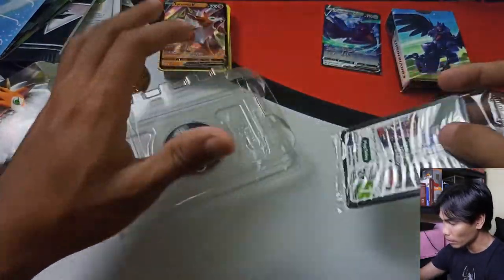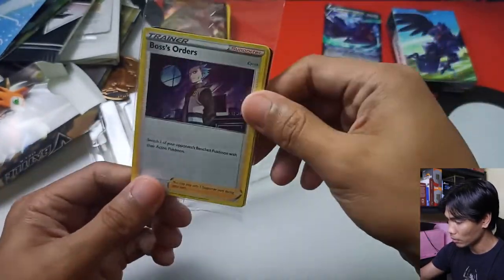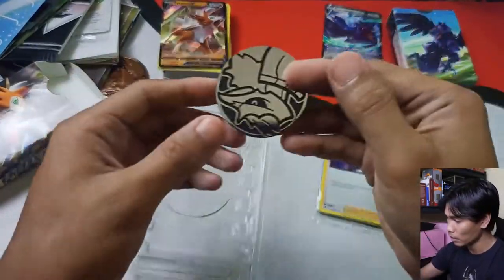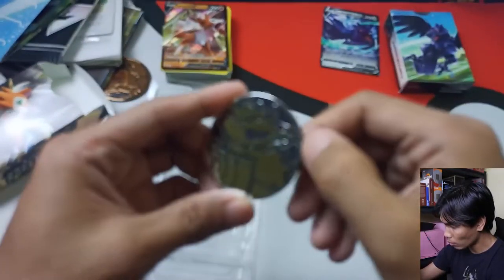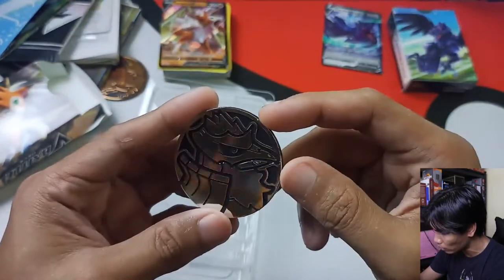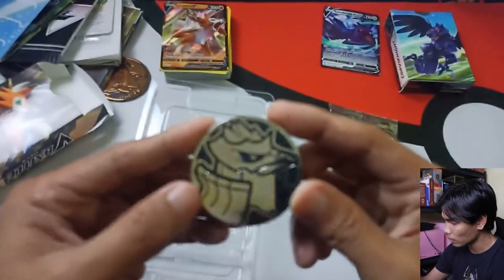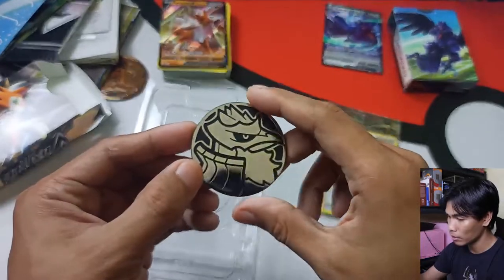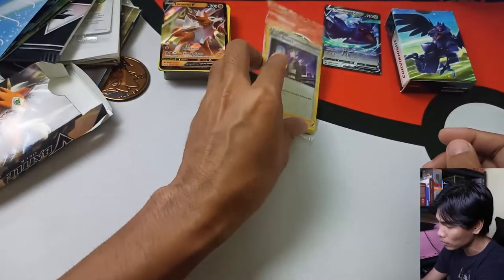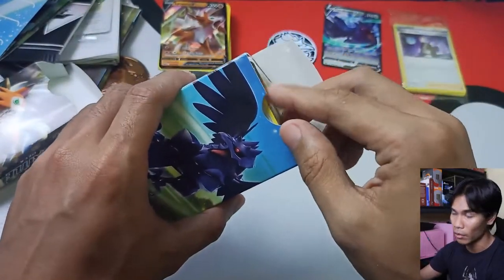Okay, so we have here the additional packs of this V battle deck product specifically, and we have here the Corviknight. It has scratches on it. I don't know if it's a scratch or something like that. The Corviknight silver large coin. Okay, so maybe we'll just open this later on. Let's just continue on opening the deck box here of this Corviknight V battle deck.